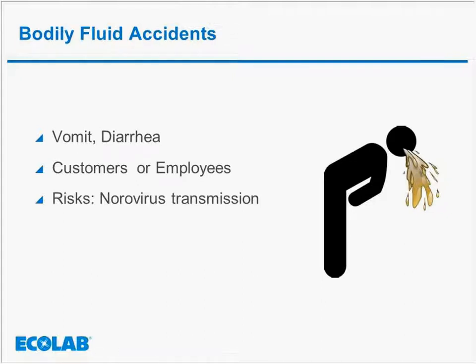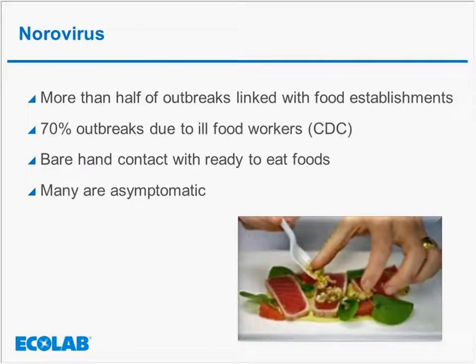Someone may be sick with vomiting or diarrhea in the facility, whether this be a customer or an employee. Of these bodily fluids in some area of the restaurant, either kitchen, dining room, or restroom, can expose people to dangerous pathogens. As you know, in our industry, we're most often concerned about the risk of norovirus transmission. Norovirus itself is the leading cause of foodborne illness outbreaks in the United States today, according to the CDC, the Centers for Disease Control.